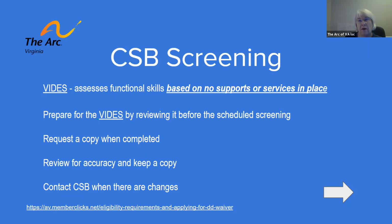So for every task and activity, think about all the different steps that are involved and if that person needs some sort of help in order to carry that task out. You may prepare for the VIDES by getting a copy of it. We have it right there on the screen. It's on our website. So read the VIDES ahead of time. Think about the type of information that you need to give.